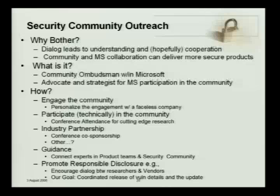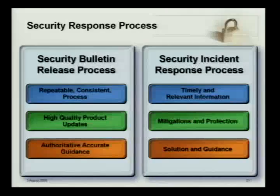So having a relationship means that you can then, on an ongoing basis, have dialogue about how best to protect customers. And for me, the goal is to coordinate the release of vulnerability details and the update. And this really is then the transition into security response.